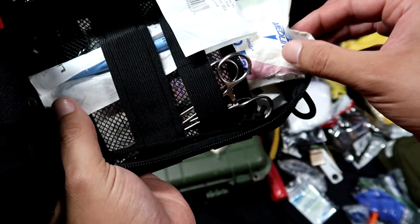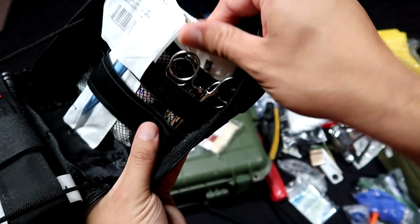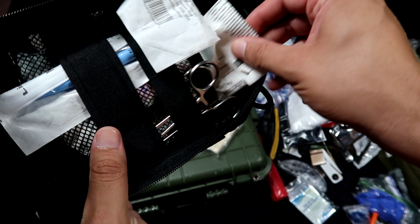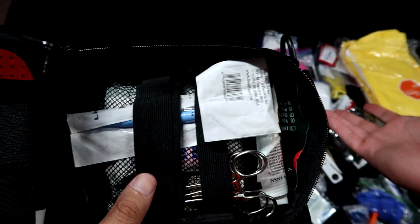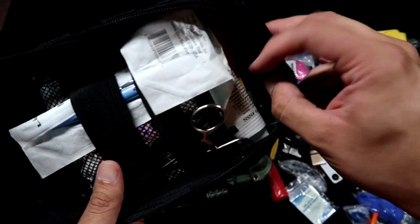Coming up here, just another large gauze dressing. Here I have an Asherman chest seal. That's for a sucking chest wound. But instead of making up my own with the tegaderms, this is actually a made-for-it product.